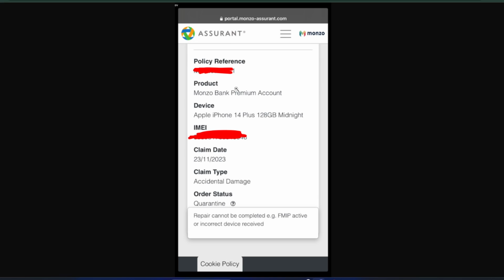Here's what's included: coverage up to £2,000 per phone, £300 for accessories, a £75 excess, and a set number of claims per year. 2 claims for premium and 4 for max family.